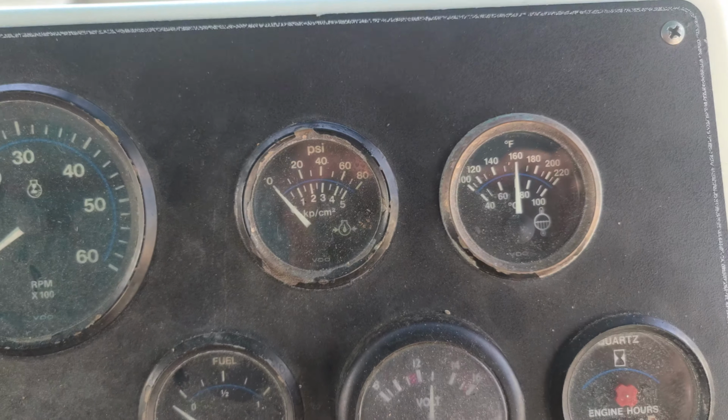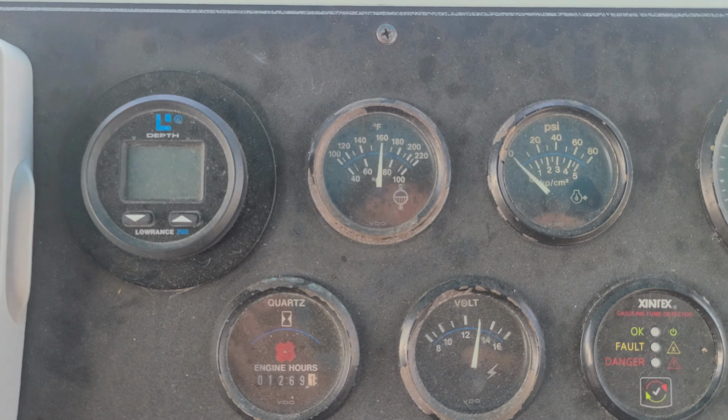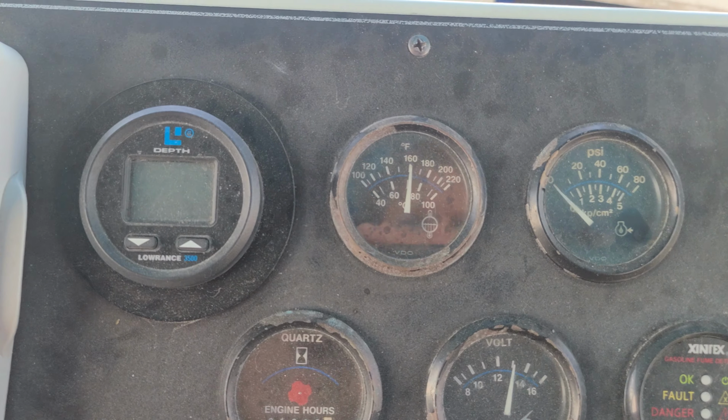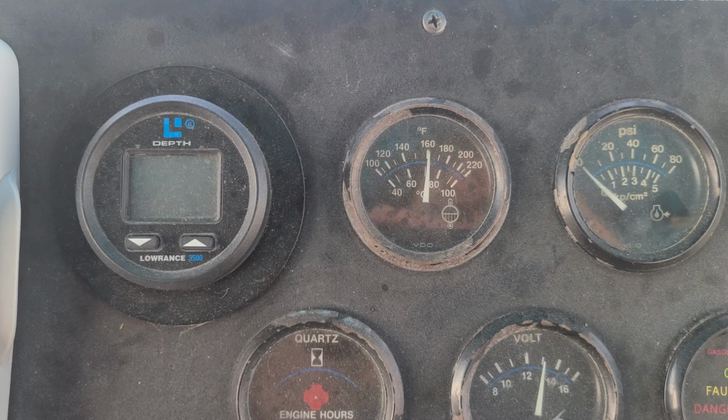Interesting that engines increase in temperature. Now, the question is, how high do they increase the temperature? Let's watch this for a little longer, see how high it goes.